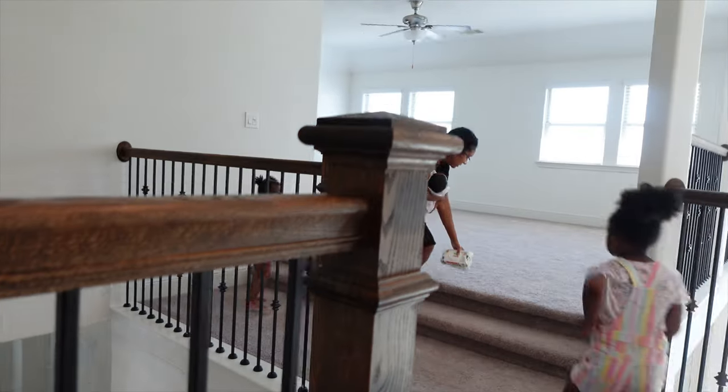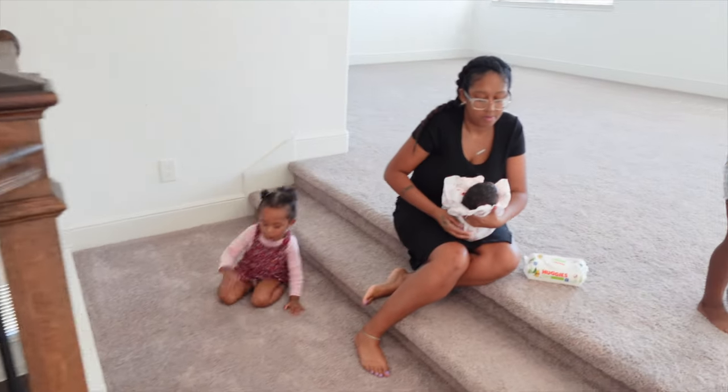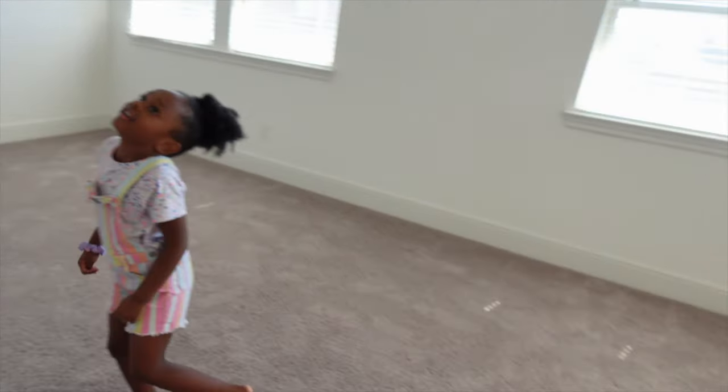I like the other one. The other one is more updated looking. Nisha doesn't like this one at all. Oh yeah, y'all stop jumping around.